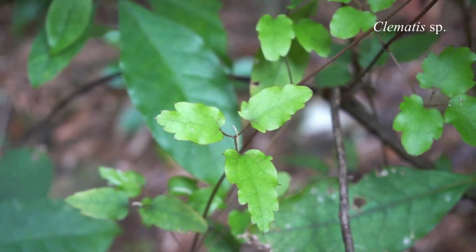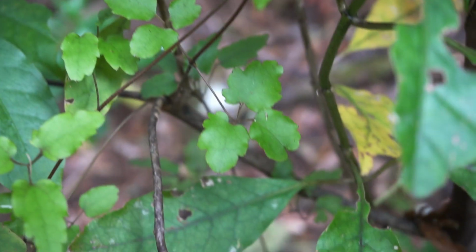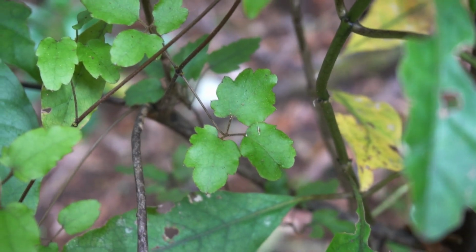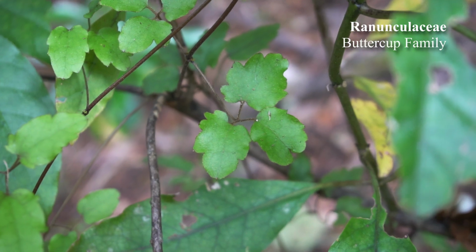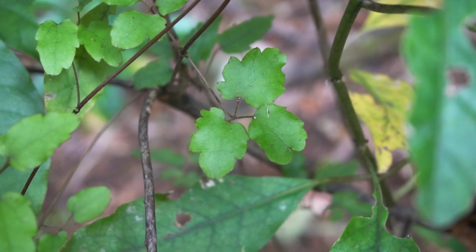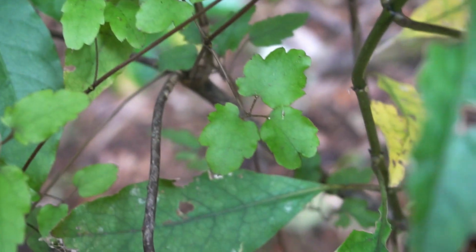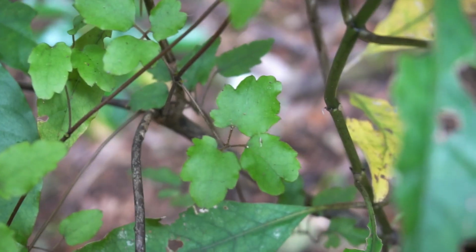Alright, so we've got another clematis here. I don't know if it's Clematis paniculata or one of our other species, especially without seeing the flowers, it makes it a bit hard. But yeah, pretty cool species. It's in the Ranunculaceae family, which is the buttercup family, believe it or not. But yeah, there is some kind of resemblance to buttercup leaves if you look at the shape there, and also the flowers themselves as well, pretty similar, just typically bigger than buttercup flowers.